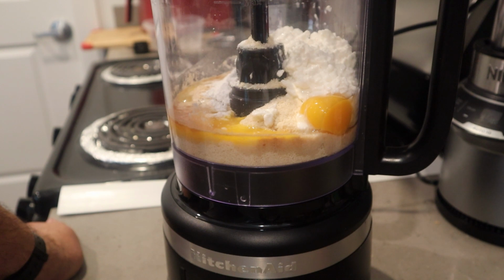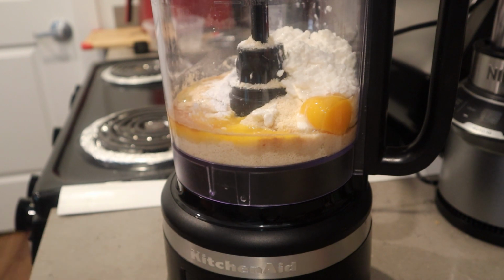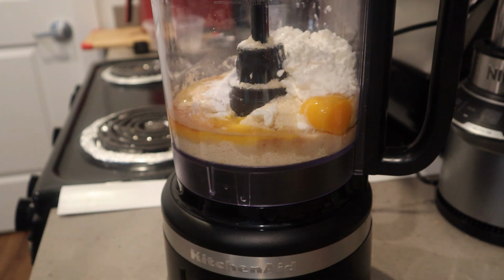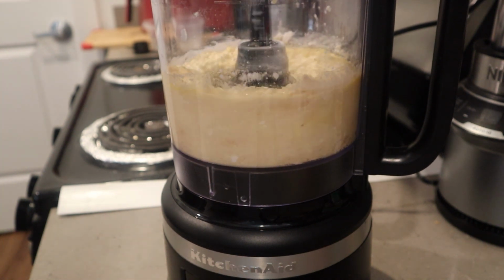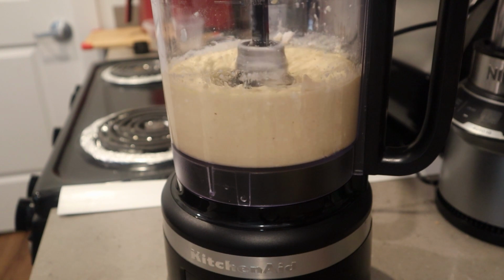So we're back in the kitchen now. We're getting ready to process the ingredients to make our cottage cheese pancakes. And we're using a KitchenAid processor today, because that's what we have on hand. Mix the batter till it comes together.